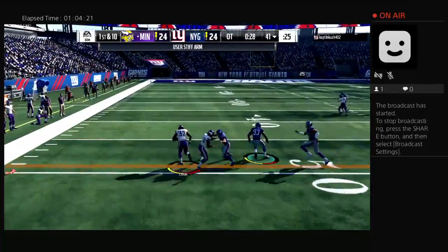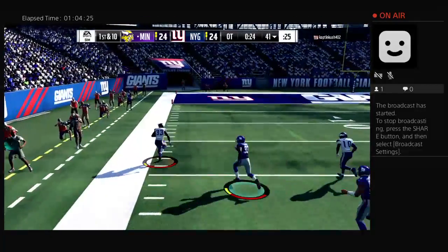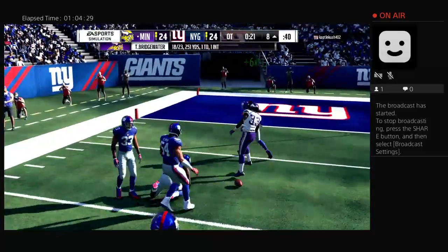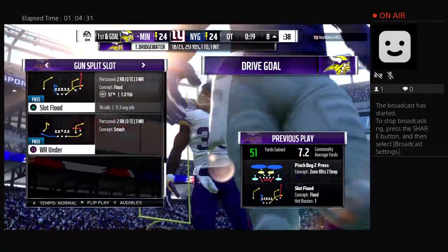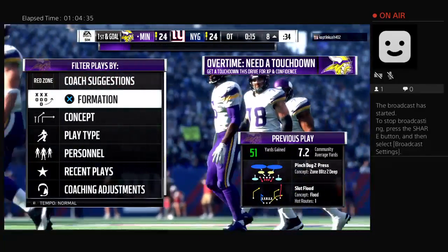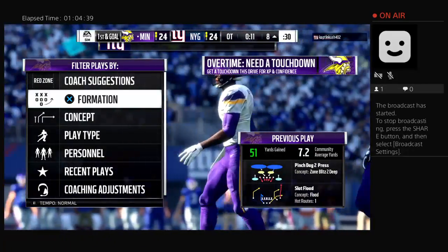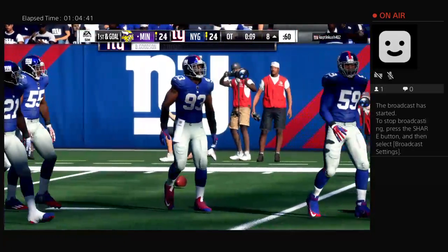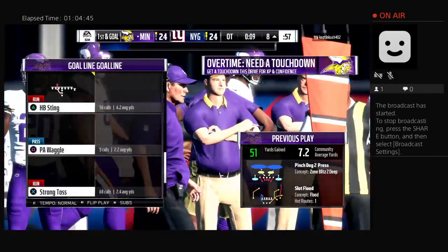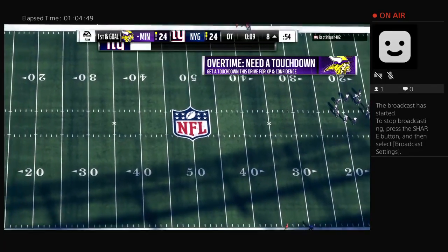And Cook has it left side. And he is down deep into Giant territory. A huge play there in overtime, 51 yards. Now the timeout comes here in the waning seconds of this overtime as we could be set up at long last for a potential game winner.